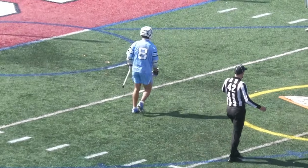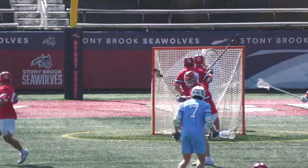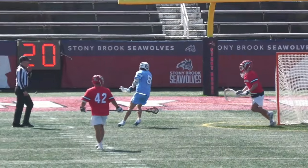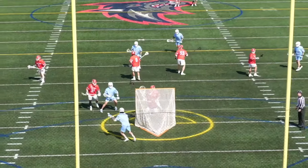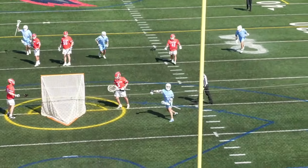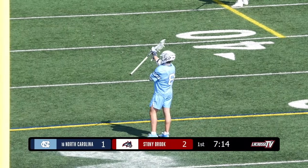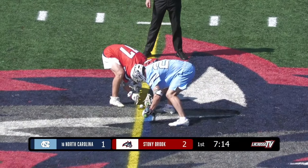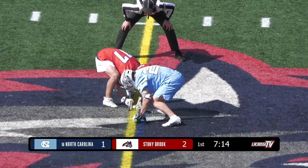Nice job in the hung up situation. And Duffy just slips the pick to the middle of the field. Right, defenses are taught at goal line extended. Any pick at goal line extended, defenses have to switch. So you see there, Duffy just super crafty on the slip. And I think that was McGovern on the feed. Those two are a great combo at attack for North Carolina.